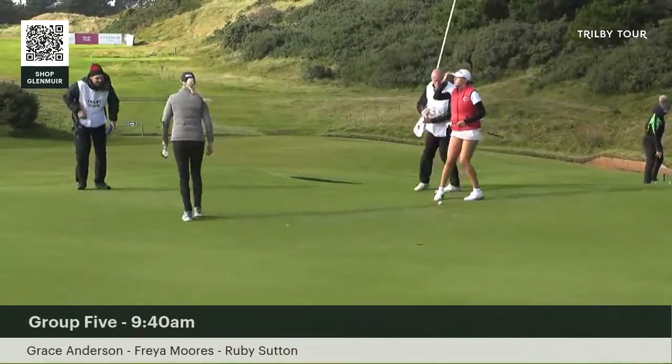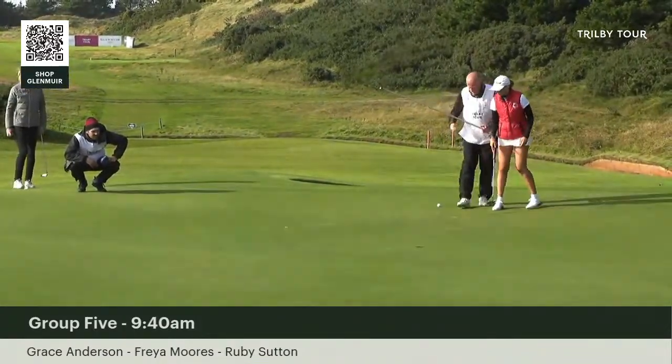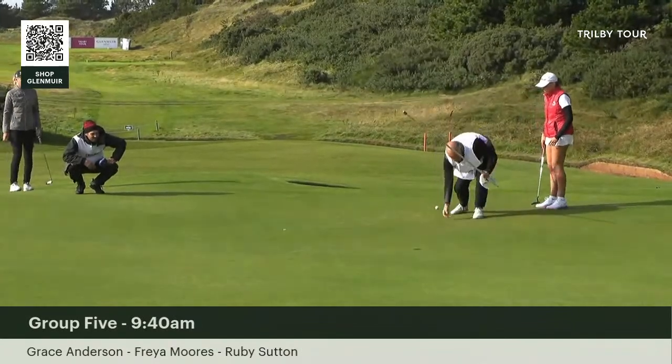But these conditions really are blowing a gale. I'm pleased to say we do have blue skies now, which is the difference. We didn't have that when we were at the first tee earlier this morning.